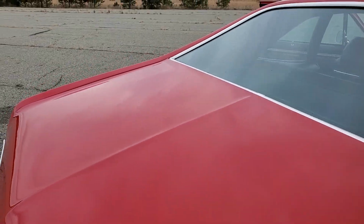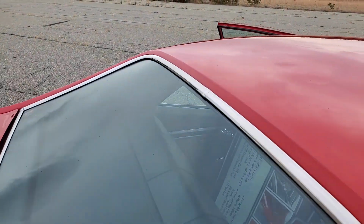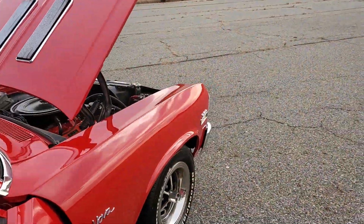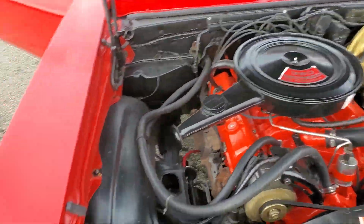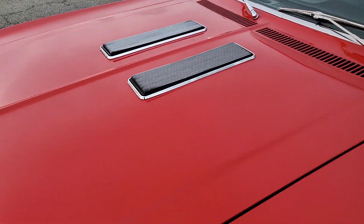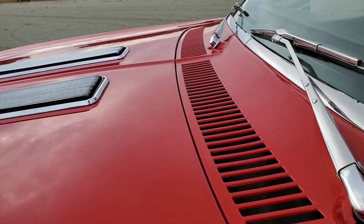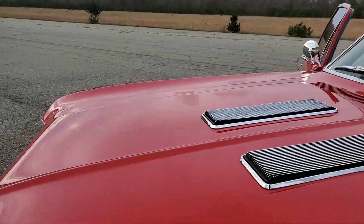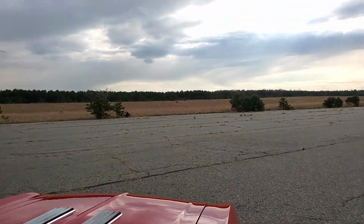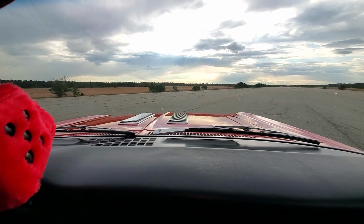Paint is gorgeous. We have a receipt for the paint. It was a little over $23,000, but just for the paint. Can we take it for a quick ride? Yeah. Really nice fitment of all the body panels as well. How nice the hood fits. Nice glass to go all the way around.